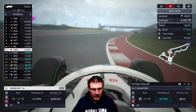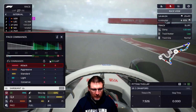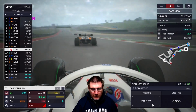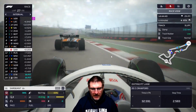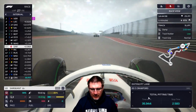And we know that we can push. There's a big part of me that thinks, are we better off trying to do this? But let's go and deploy as well. Let's try and make up as many positions here as we can whilst the going is good. Look at that, go down the inside. One of my great hopes for the new game is that when there's a tyre differential like this, things just happen a little bit quicker, perhaps.